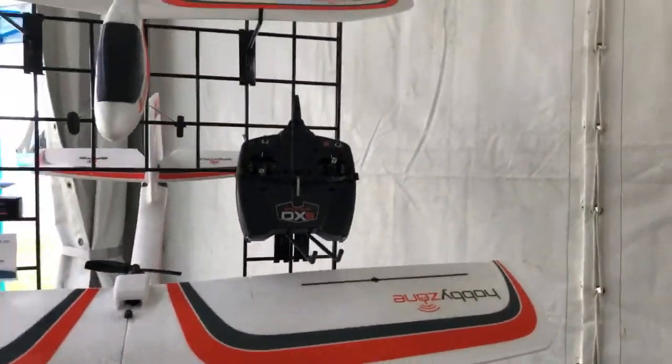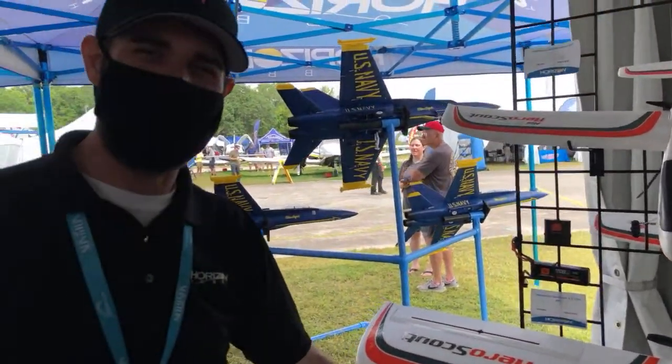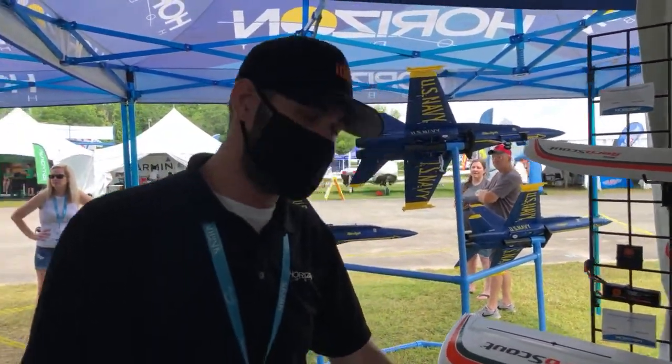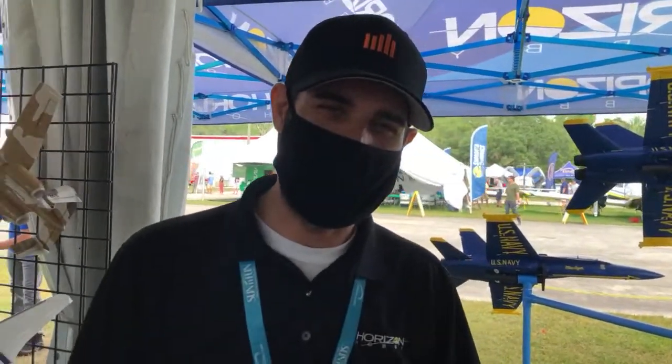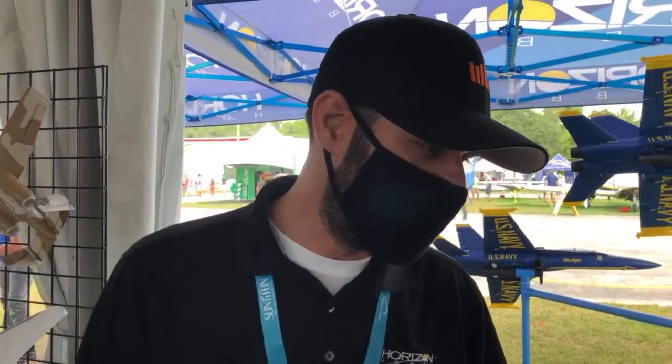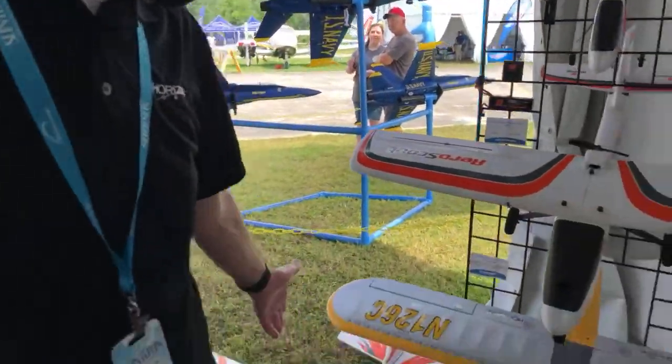So very popular airplane. Carbon Cub, very popular, especially at this show. Everybody knows what the Carbon Cub is in the full-scale industry. Also, Mike Patey's wife, Chandra Patey, happens to fly one, so a lot of people have seen it because of that. That one's $300 ready to go. Also comes with the DXS, of course, and the smart battery. It's very popular. And then, of course, the Apprentice.